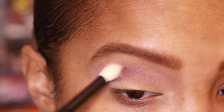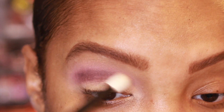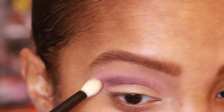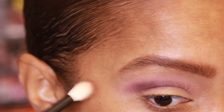Just going to blend it out. Looks a little patchy right there, but I usually have to place extra shadow in that area because I have a lot of skin folds. This brown actually looks like it has somewhat of a purple hue to it, so I'm not mad at that at all.